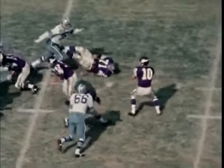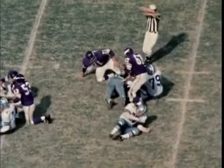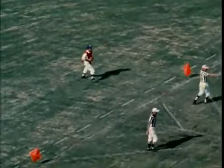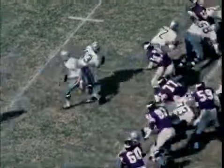Now watch Andre, number 66, coming in. Stevens and Colvin. And Tarkenton is dropped for a loss of 8 yards. Unable to move the ball on fourth down, Cox tries a field goal from the 45. It is no good. And Dallas still leads Minnesota 14 to 10. Cowboys ball, first and 10 at the 20.